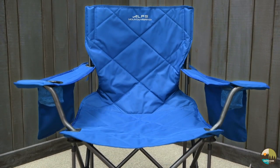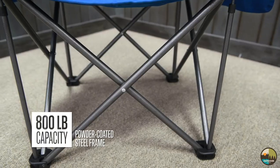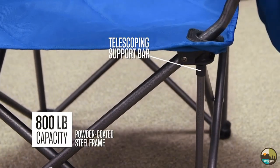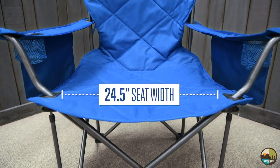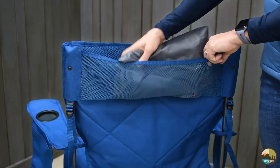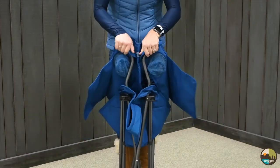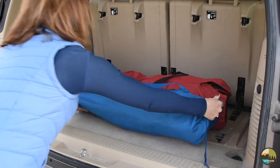King Kong Chair by ALPS Mountaineering has been a fan favorite for over 10 years. Our highest weight rated chair, the King Kong has a beefy powder coated steel frame with a generous seat width of over 24 inches. Three large pockets keep your gear off the ground, and the two cup holders are a great feature for those summer days. Perfect for the campsite or your kid's soccer game, the King Kong easily folds up into its included carry bag.